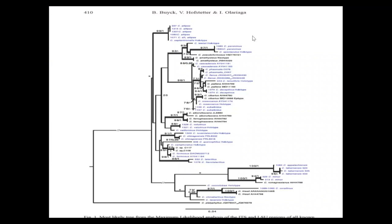So this is kind of the phylogenetic map right here. You'll see that there are several species that are really closely grouped together. That's because a lot of them are very similar in appearance, almost completely identical to each other, and you could not tell them apart unless you put them under DNA analysis. Through these ITS and LSU sequences, Buyck and his cohorts have neatly mapped out the 29 different species that have been described thus far.